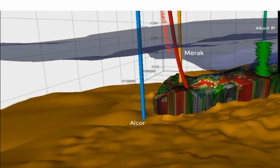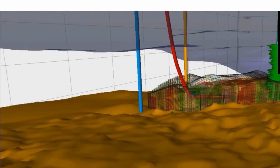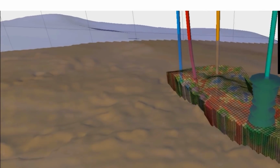And we're going to make it transparent in a second. First, I'll just show you the Alkane oil saturation. So it's again that lathe display, larger diameters mean higher oil saturations. And the Alkane 2H well will be drilled from the highway near the Alcor surface location. We'll come down into the Alkane reservoir and then go horizontal towards the Alkane well, and you can see that wellbore in the reservoir there. And we'll just twirl around to get some more perspective on that.